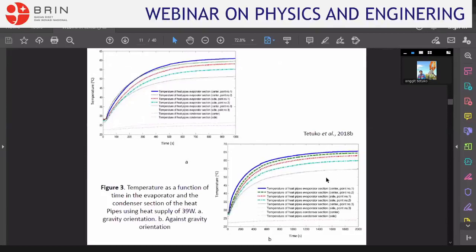This is one of the examples of the results from the heat pipe test, the temperature as a function of time. We can see that at the beginning, the temperature starts to increase and then becomes steady, where the circulation or the heat transfer occurs in an optimum way.